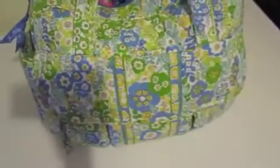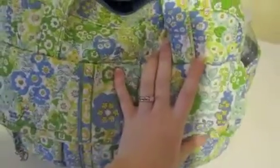And I'm going to use this even when I don't need a diaper bag anymore. This will be a good overnight bag if we go somewhere. So there you have it. That's my 10 months update on my diaper bag.